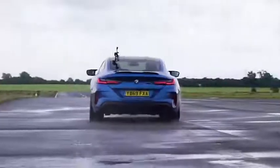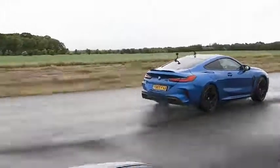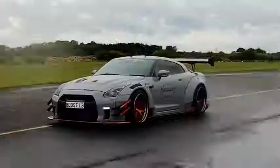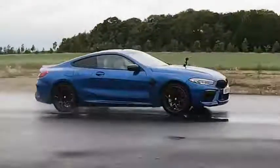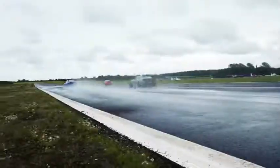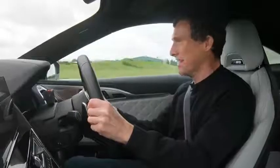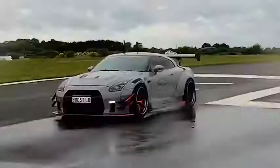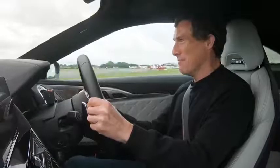Sideways. Come on, God! That Porsche struggled as well, said Yianni. Yianni got off good, actually. I had a better start, but nothing, though. It's over for him.